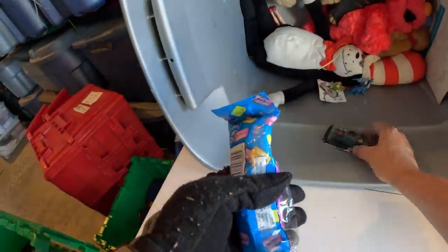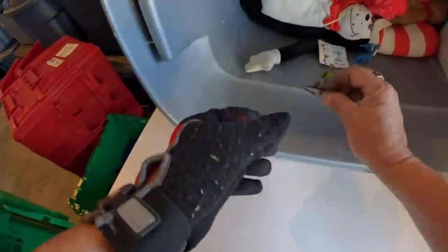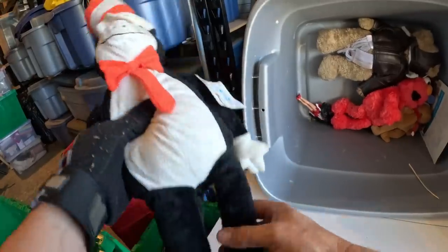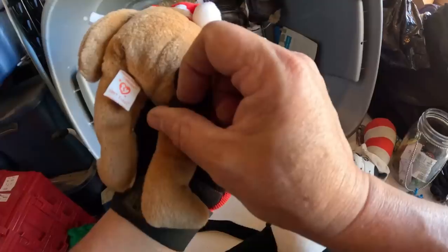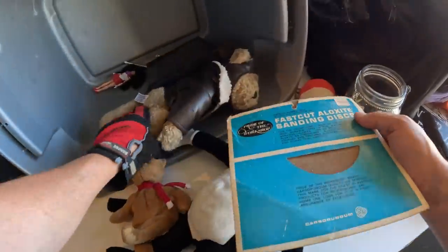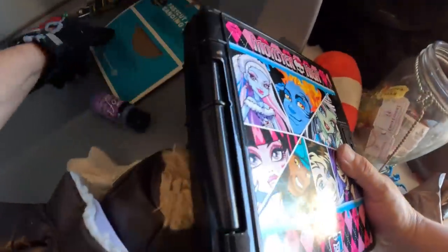Some brand new Pez. It's another Hot Wheels or something. Yep, Hot Wheels. The card's been cut out, unfortunately, but still brand new. Mint piece. Little plastic toys. Here's the Dr. Seuss plushie. Again, the tag here is kind of worn. It's only $5, but is it from Kohl's? There's Elmo. Sesame Street. That's a nice quality one right there. 1997 Teddy. There's another Beanie Baby. Sandpaper. It's a little random. Monster High. What do we got in here? Feels like it's got stuff in there.